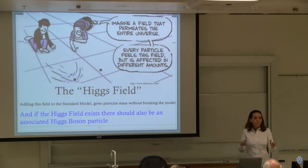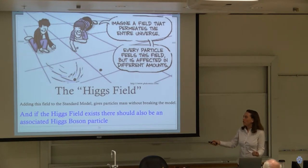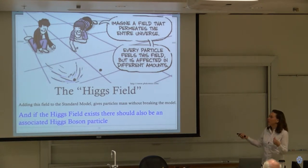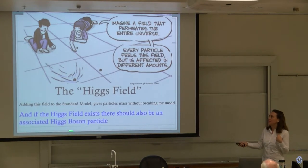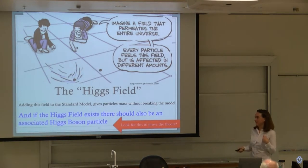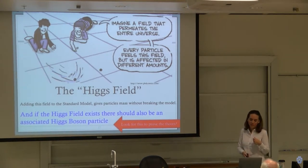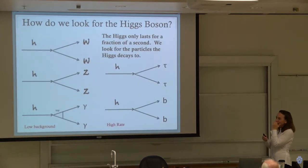Okay, so this was the idea, and then we said, how can we prove that? That seems to work. And then the answer is, if there's a Higgs field, there's also a particle associated with that field, and that's the thing that we're going to try to find. And if that exists, then it seems like the whole thing is true. So we've got to look for this to show that it all works. Okay, so how do we do that? How do you look for a new particle?